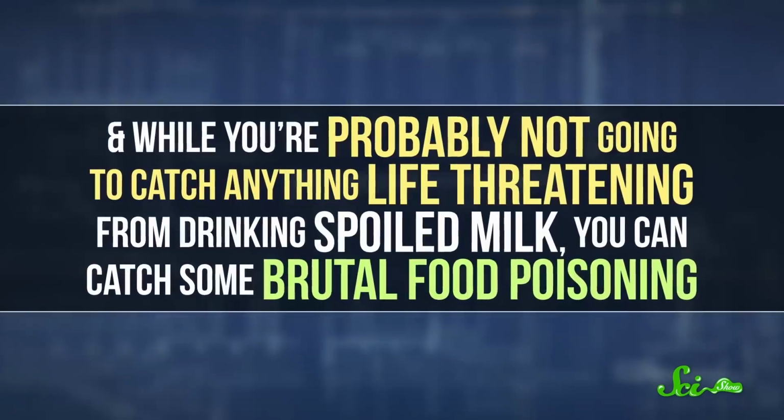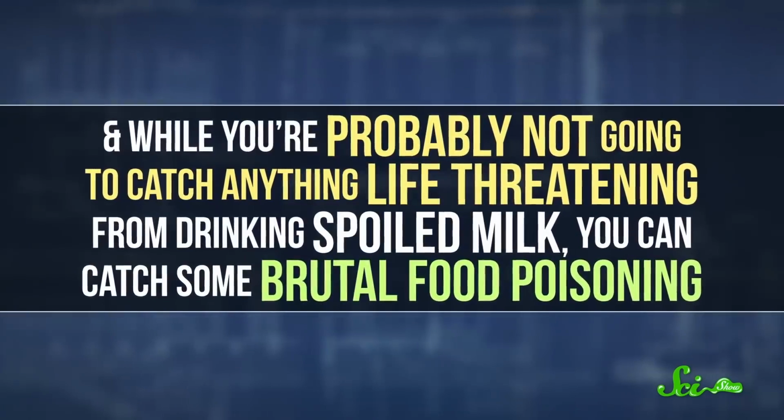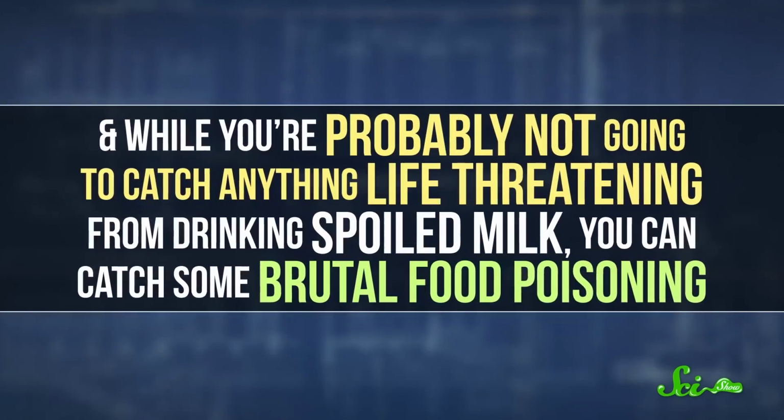And while you're probably not going to catch anything life-threatening from drinking spoiled milk, you can catch some brutal food poisoning. The good news is, it's easy to tell if milk's gone bad. Just give it a whiff and take in that lovely lactic acid smell.